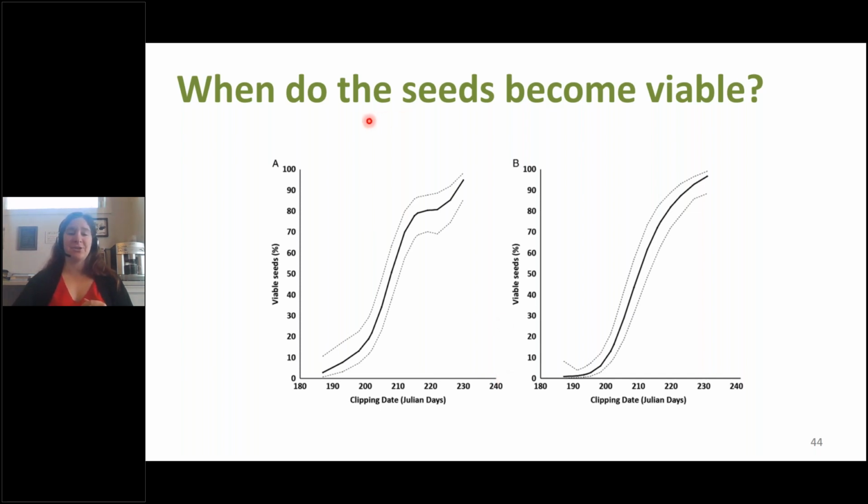So we did this in 2 crops. This is wheat, this is lentils. So wheat on the left, lentils on the right. And when we first started clipping, the way we did this, we clipped the panicles off, we kept the seeds, and we tested them for viability. So when we first started clipping, we had very low levels of viability, 0 to maybe 3 or 4% viability. But if you look, within 3 weeks, we are at about 50% viability.